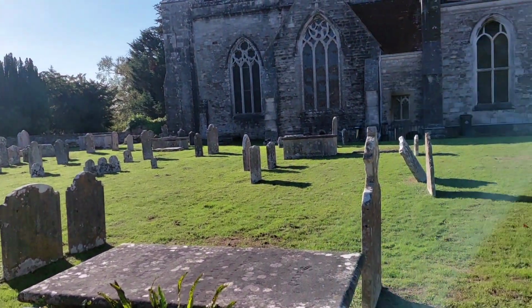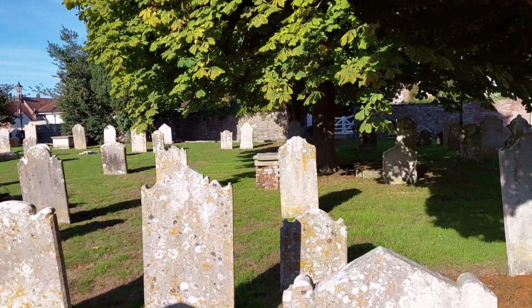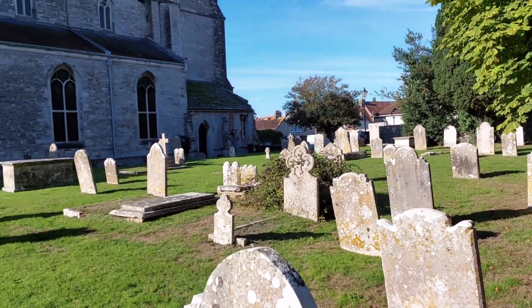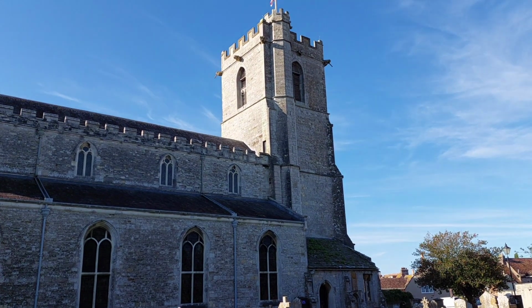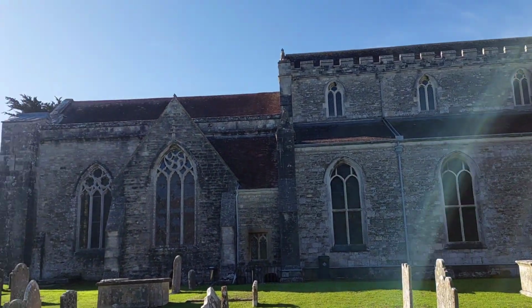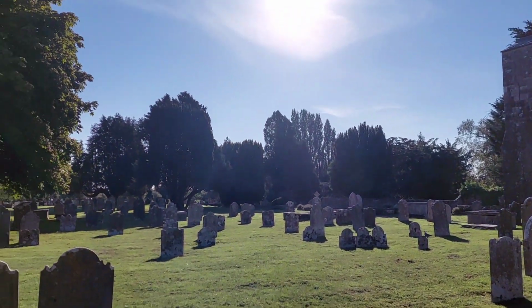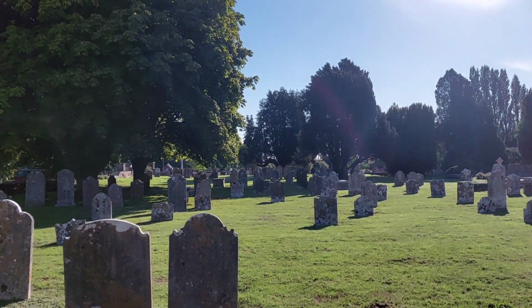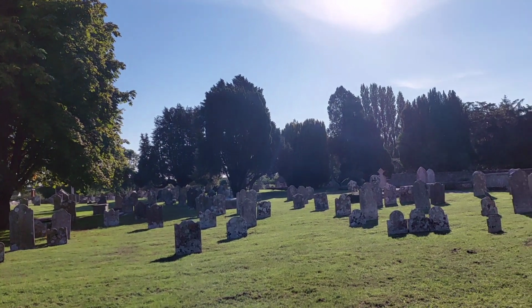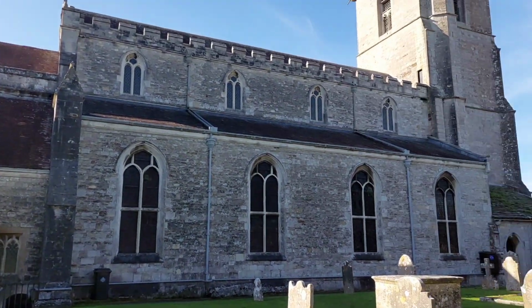It's got a massive, great big graveyard. Where I am is only a small part of the graveyard. At some point, Amy and I are going to have to come down to Wareham for a day trip, because there's a lot of history to this town. This Priory Church deserves a video in its own right, and I can get another video out of the Wareham town centre, I reckon.